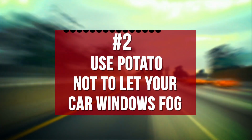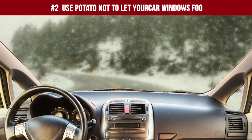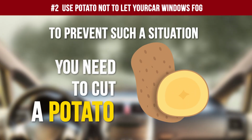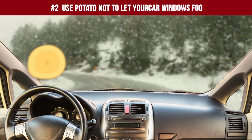2. Use potato not to let your car windows fog. Perhaps everyone is familiar with the situation when the windows in the car start fogging from the inside. To prevent such a situation, you need to cut a potato, make sure it's clean, in 2 parts. Then rub the potato on the windows from the inside and let them dry.